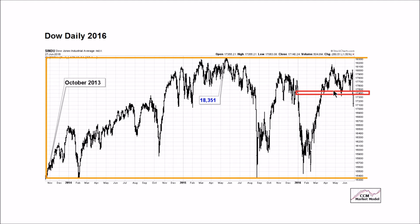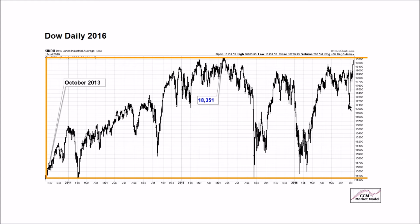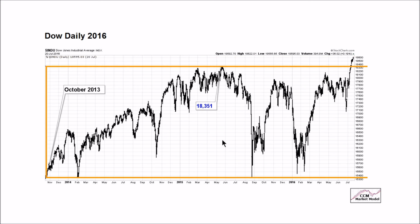And worse yet, we had just broken out of a short-term consolidation box to the downside. Then the market took off like a rocket and moved up in a vertical manner and moved above the previous consolidation box. But as of July 11th, it still had not exceeded the highs from 2015. If we fast forward to July 20th, that was taken care of. We get the bullish breakout.